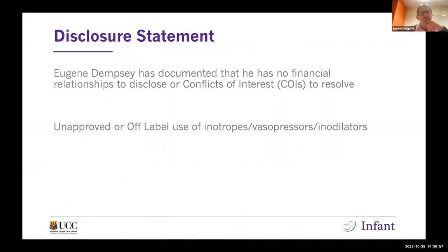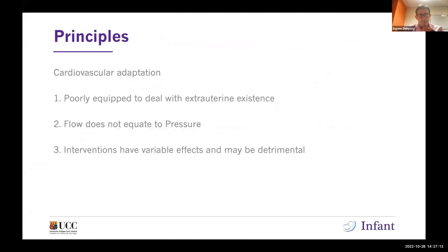I don't have anything to disclose. And needless to say, you won't be surprised. We will be discussing or mention at least off-label inotropes, vasopressors, and inodilators over the course of the next 20 minutes or so. But I guess the critical things I'd like people to think about as we work our way through the next 15 minutes or so is that when we think of adaptation, the cardiovascular system really is poorly equipped to deal with extrauterine existence. And we need to stop equating flow with pressure. I think that's a really important thing. And we still continue to do it every day in the intensive care unit.